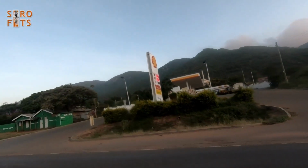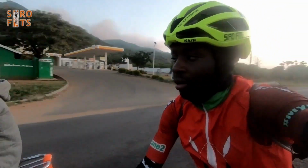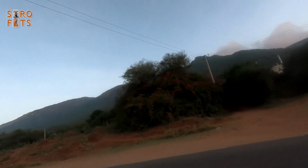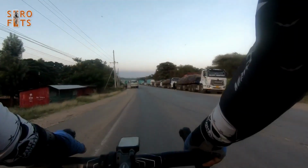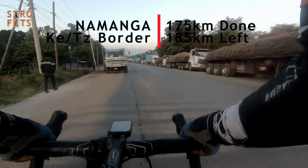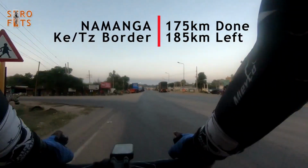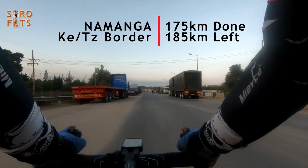And 6 hours later, we are 175 kilometers away from Nairobi, and this is me at Namanga, the border between Kenya and Tanzania. It is a few minutes to 6:30. I am going to have myself cleared at the immigration office before I take breakfast and then proceed into Tanzania.